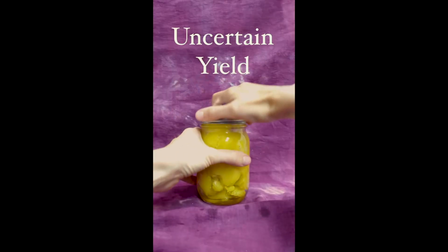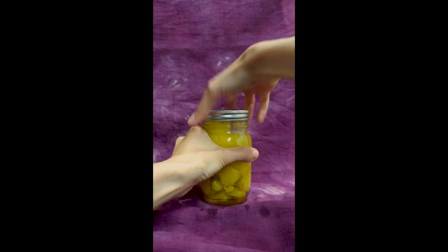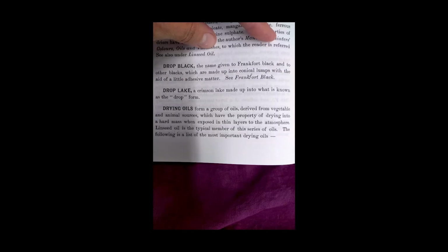Purple tie-dye fabric backdrop. A jar of goopy, oily yellow substance. Fair-skinned hands unscrew and remove the lid. Photo of an encyclopedia page against the purple tie-dye. Entries for drop black, drop lake, drying oils. The artist's fingers hold the page.